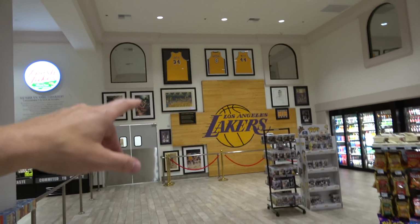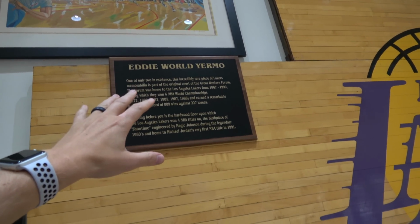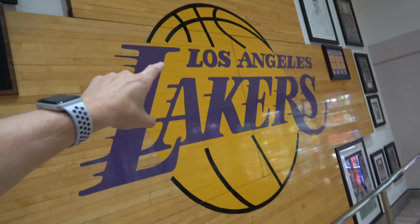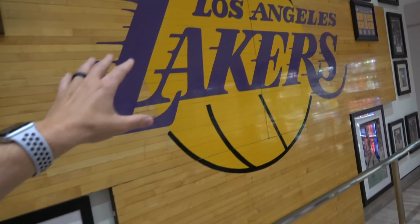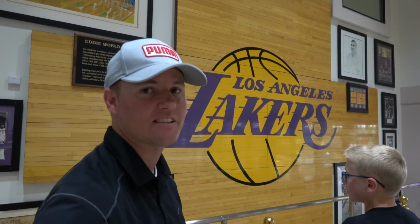Randomly, you've got the Lakers original court over here. Eddie World YERMO, one of only two in existence. This is a piece that the Lakers had from 1967 to 1999. That's 6 NBA championships just on that floor. And it's in YERMO, California at a candy gas station stop.